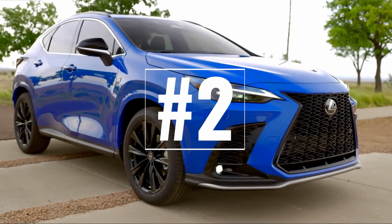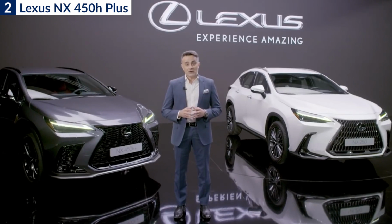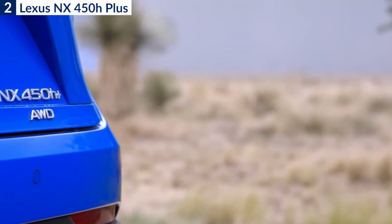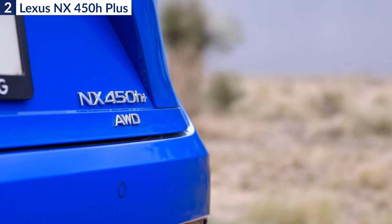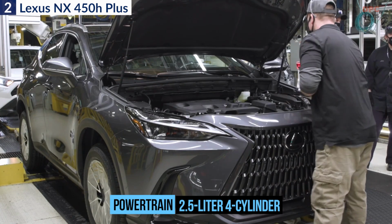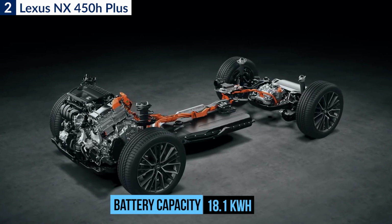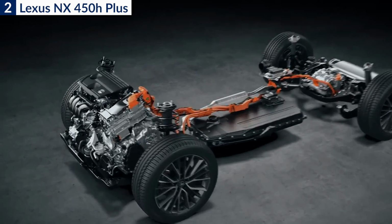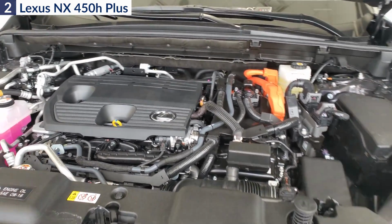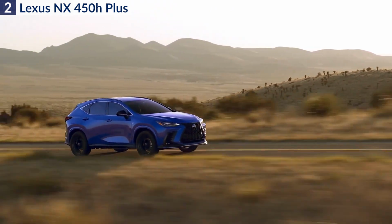Number 2. Lexus NX 450h Plus. Lexus completely redesigned its NX small SUV for 2022, and the new generation model ushers in the brand's first plug-in hybrid, the NX 450h Plus. The powertrain of the 2022 Lexus NX plug-in hybrid features a 2.5-liter engine with 2 electric motors and an 18.1 kilowatt-hour lithium-ion battery pack. One motor powers the front wheels and the other unit powers the rear wheels. The engine is the same Dynamic Force engine, naturally aspirated, that Toyota employs in the RAV4 Prime, which is good for a combined 304 horsepower.